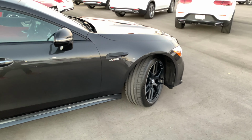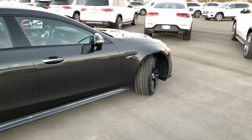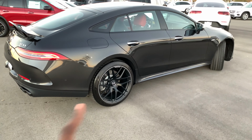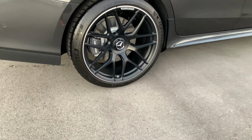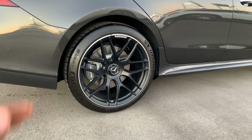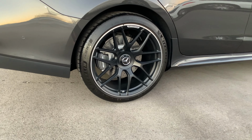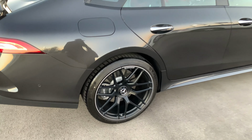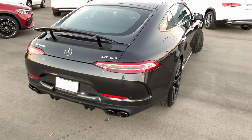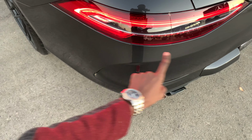Moving back on this perspective, it has the Turbo 4MATIC Plus emblem on the side, chrome door handles on the rear. Let's take a look at the size on these tires, 315, 30, R21. Again, those AMG forged Y-spoke rims, and I think it looks absolutely magnificent. On the side here, it has those broad hips on the rear. You have those magnificent LED tail lamps.